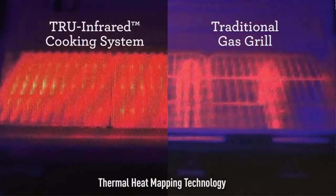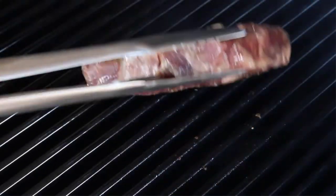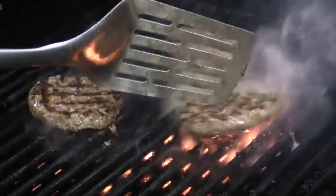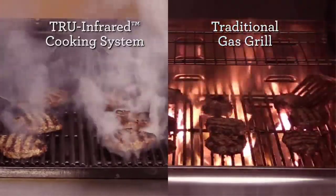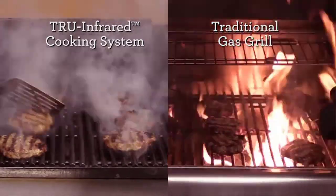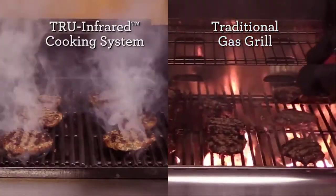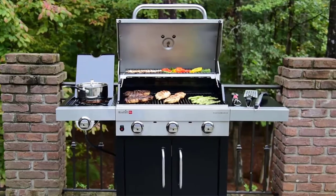That even heat makes it easy to tend your food, knowing there are no hot or cold spots across the cooking grates, and any drippings are instantly vaporized. The smoke and steam produced infuses moisture and flavor back into your food. Even better, True Infrared means no flare-ups. The grate design restricts the airflow required to produce flames. It only takes a few seconds of fire to burn your food. Preventing flare-ups truly allows you to cook with confidence. You get all the Char-Broil flavor you love without worrying about getting burned.